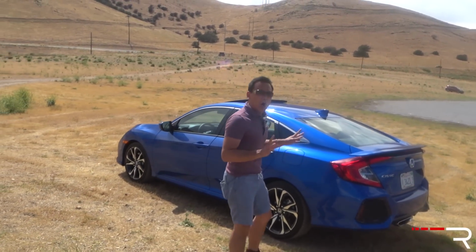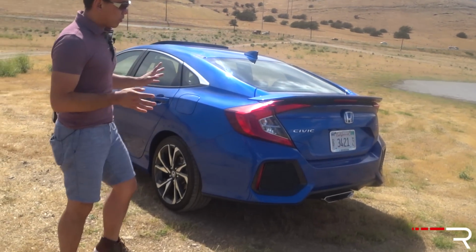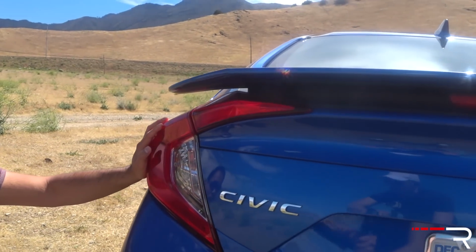This car can have slightly odd angles for me when you look at the back. It looks great, however, in this color. It's starting to grow on me a little bit. Looking at the rear here, you have LED accented taillights standard. The brake lights, however, are incandescent, same with the turn signals.